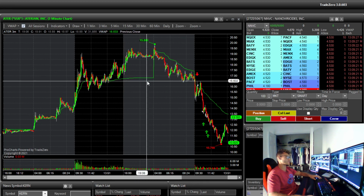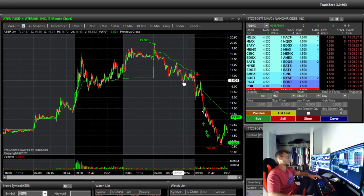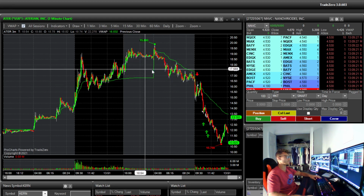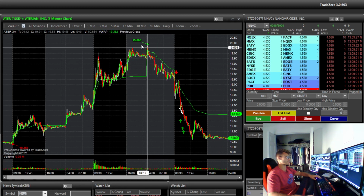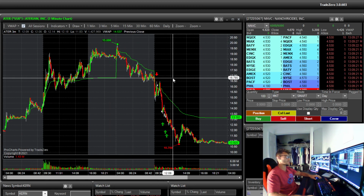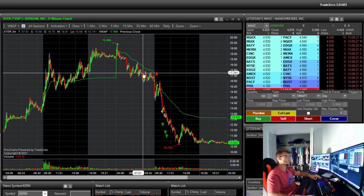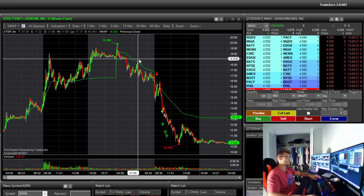So you can just tell that the momentum has started to shift. It was gapping down after this crazy run, after the crazy day. So it's a high probability trade. You should take the risk on a setup like this.